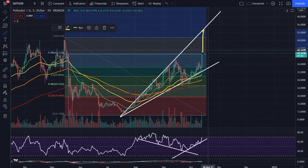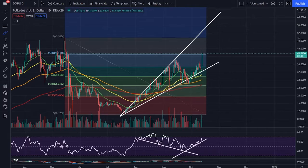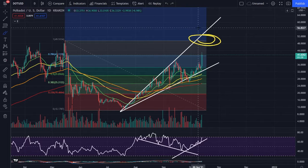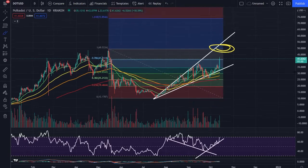So maybe the $50 range. That doesn't necessarily mean it's not going to go down first and then go up or something like that. But that would probably be my next target, is somewhere in here where we start to test this line again. If we were to break that line, that's where we start to go potentially parabolic, or we start to see a huge correction back down. So be very careful making these trades here. I think there's still plenty of room for gains.